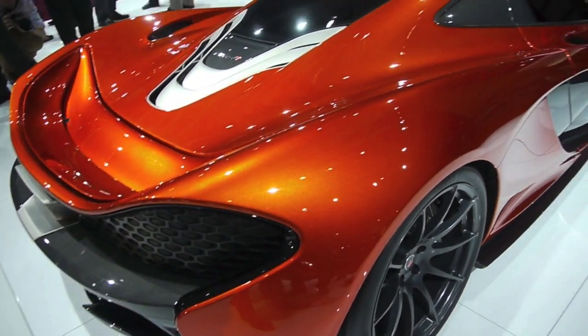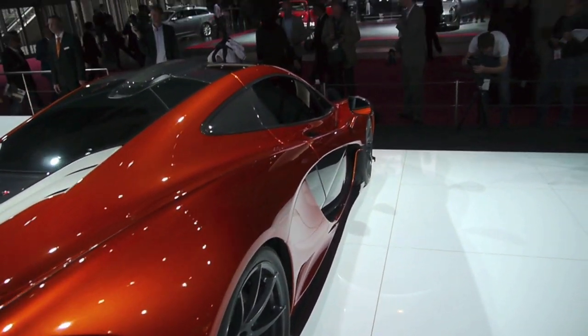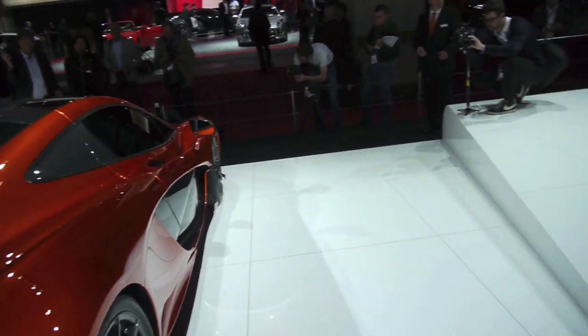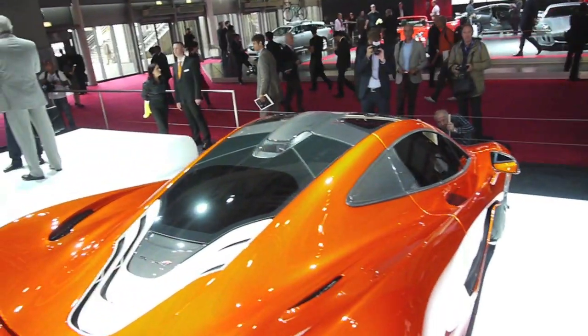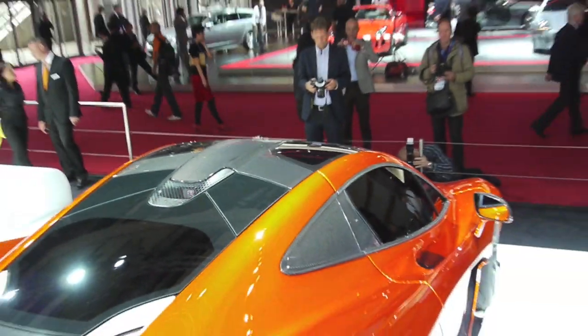Everything's for a reason. That's not exposed tub, however, right? That's an actual sculpted element that's on top of the tub. Absolutely, that's the door out the skin. The tub is, and the monocage is within that. However, on the top, that is the monocage. That is the chassis.